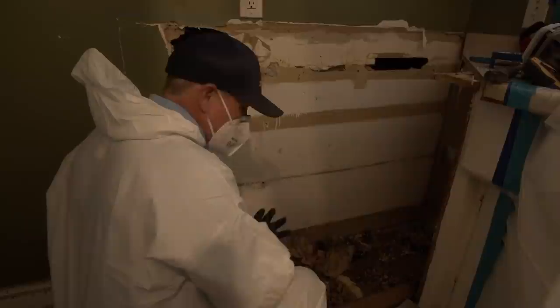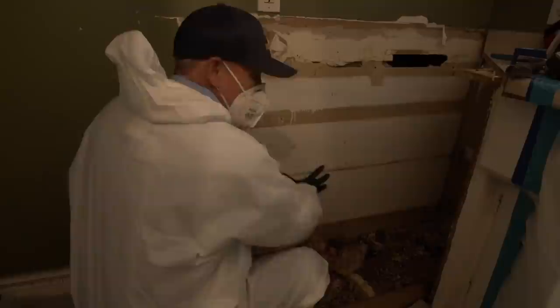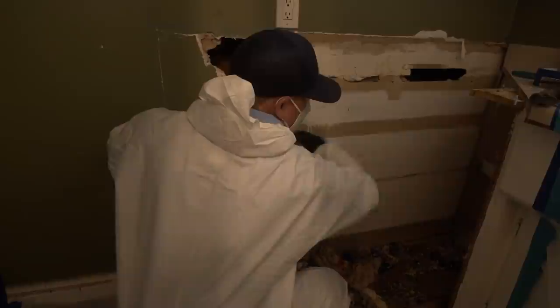All right, so what we're gonna do now is go ahead and get all this cleaned up, sanitized, and then we're gonna cut this wall here to get access behind the tub. I think that tub actually is over there, so we're going to cut this entire wall out right here. All right, so let's start that process now.